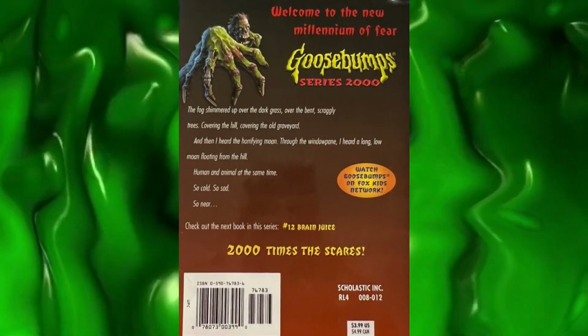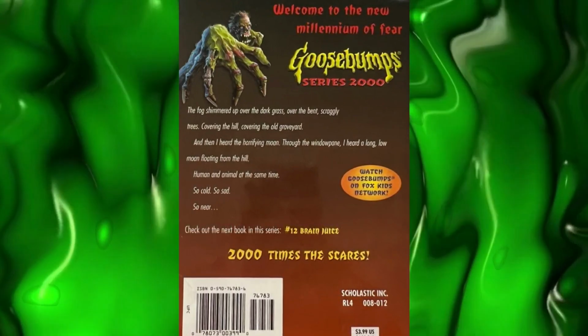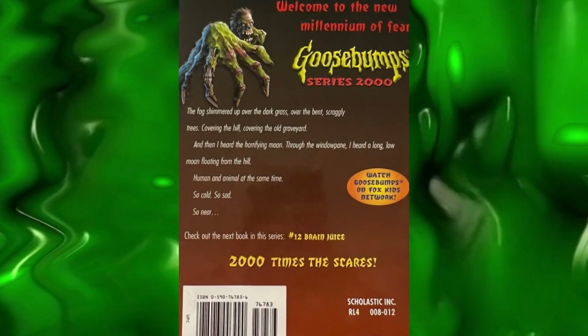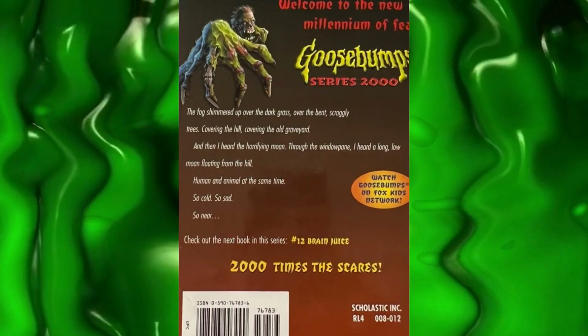The fog shimmered up over the dark grass, over the bent scraggly trees, covering the hill, covering the old graveyard, and then I heard the horrifying moan. Through the window pane, I heard a long, low moan floating from the hill, human and animal at the same time. So cold, so sad, so near.